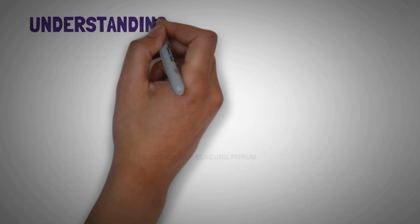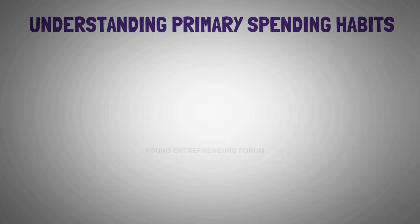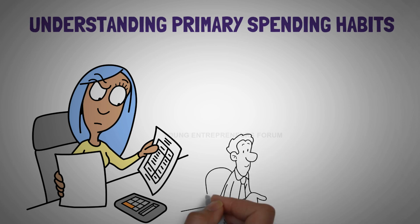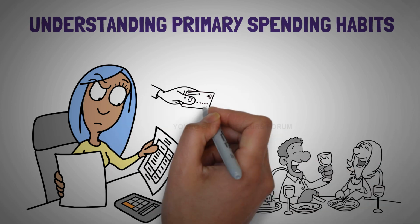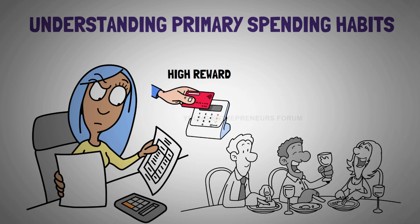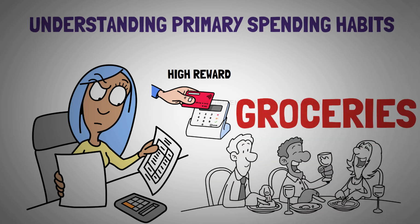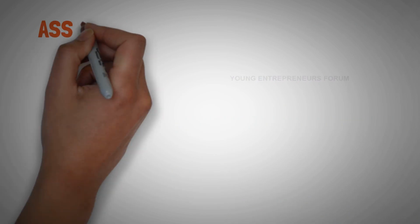First, let's talk about understanding your primary spending habits. Identifying where you spend the most of your money is crucial. For instance, if you frequently dine out, a card offering high rewards on dining could be beneficial. On the other hand, if groceries are your main expense, look for cards with grocery rewards. Analyzing your spending habits helps you maximize the rewards and benefits that you receive from your card.